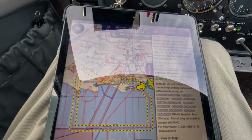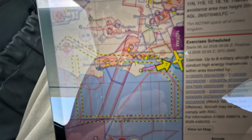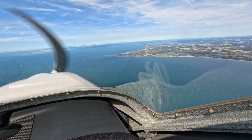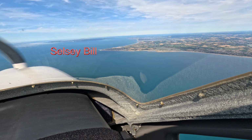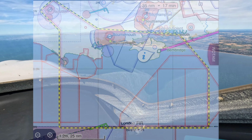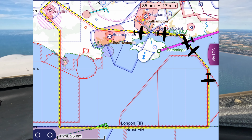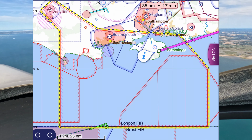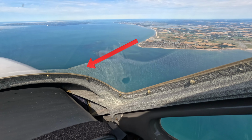The Sky Demon chart shows the temporary restricted airspace from the surface to 2,000 feet. The jets will be flying along the mainland side of the Solent, then turning south to leave the coast at Selsey Bill, crossing under my flight path as shown on the inset chart. This arrow shows the approximate track the jets would fly 2,000 feet below me.